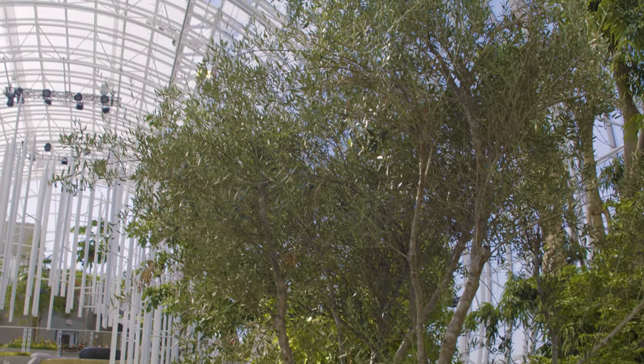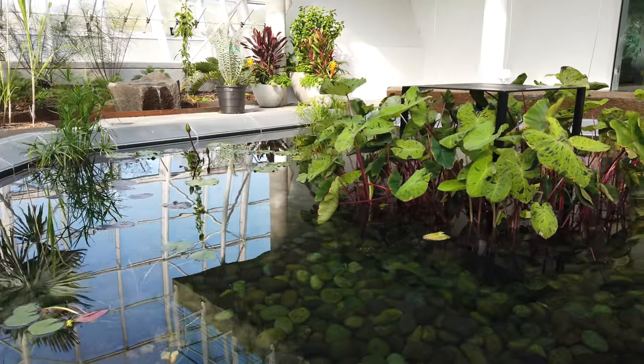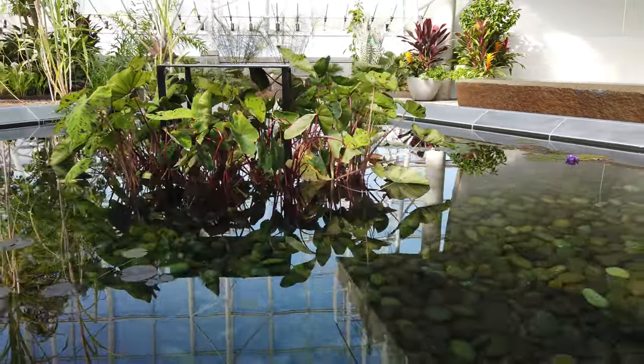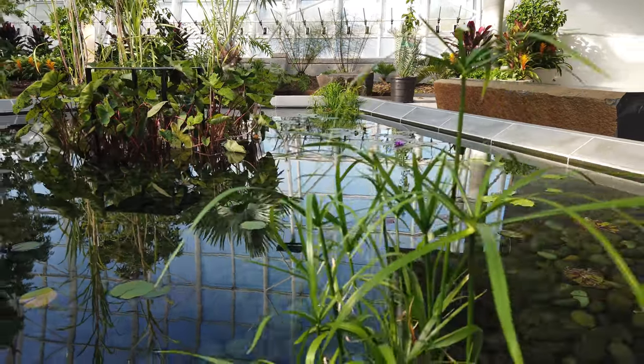And what you don't see today, but one of the things that we have to add back in, is all of our new interpretation. We're really excited about how our new interpretation, everything from plant labels for individual plants up to telling stories, will all be installed here. So it will be a much richer experience for all ages to come through. You can learn as little as you want or as much as you want. We have different levels of information. So that'll all be still to come.